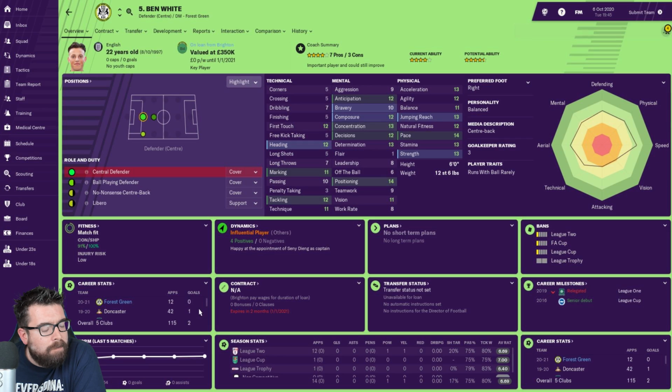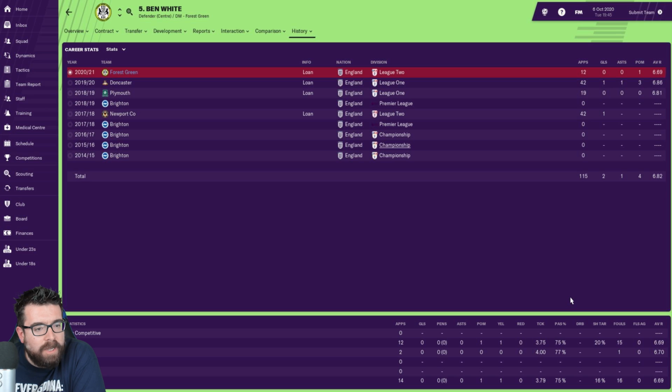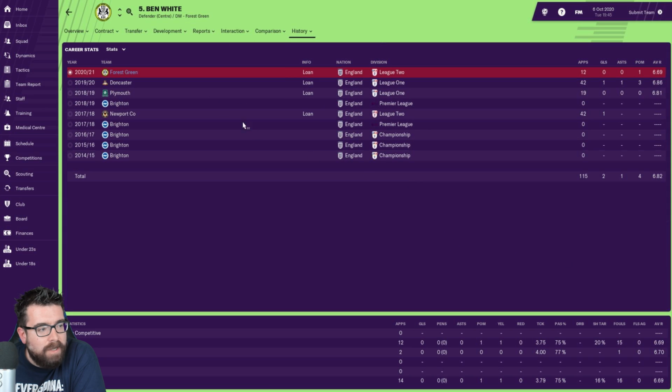At centre-back, we have Ben White, the centre-back on loan from Brighton, who we're trying to extend the loan until the end of the season because he's comfortably our best centre-back. Okay, there's another guy who's just as good as him, but I like a young centre-back who's in on loan. I also like the fact that he's a good player for most League One sides, who's potentially a Premier League player in the future. This is exactly the kind of player we want at the back for us.